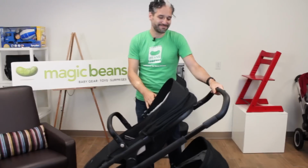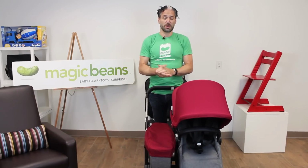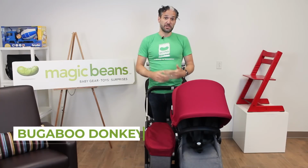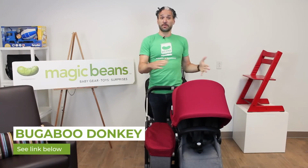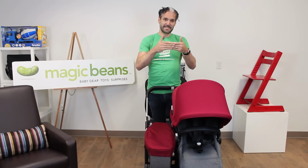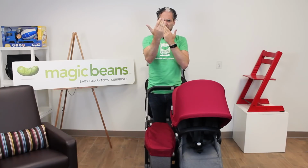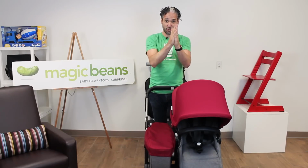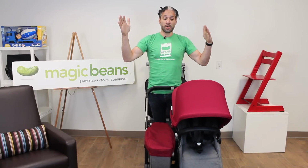Let's go to the next one. Next single to double stroller, often overlooked as a single stroller, is the Bugaboo Donkey. This is the only double stroller in the Bugaboo family. They do not make an inline, that's the front to back double stroller, but as you'll see in a second, this goes from single stroller to double double-wide.